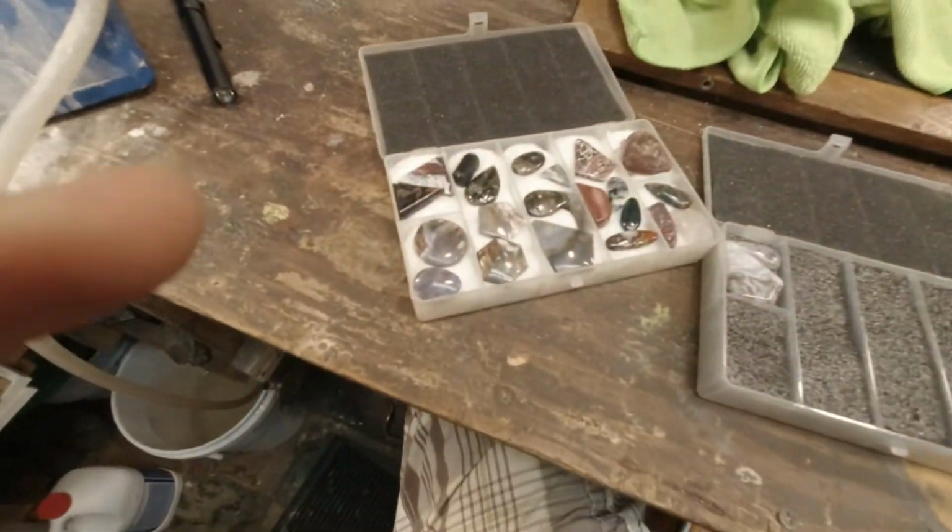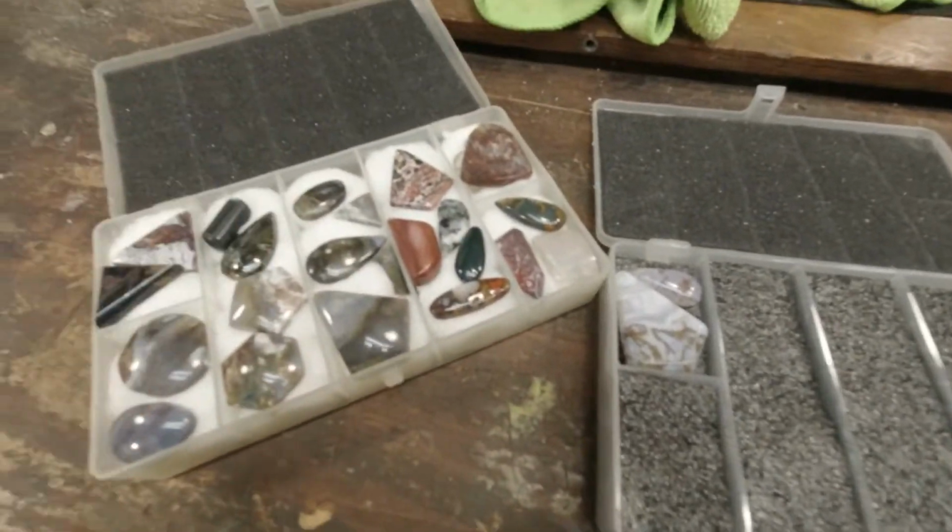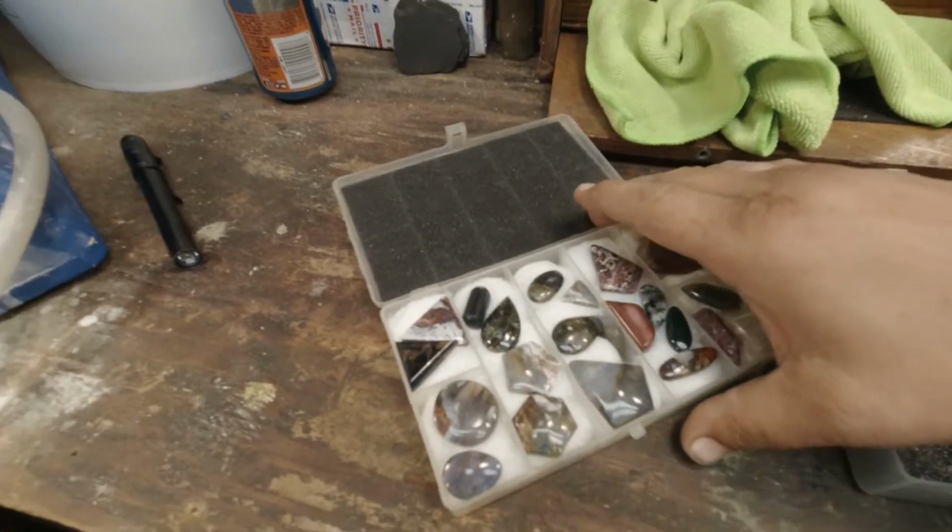But this is some of the cabochons that I've made. Some of them ain't too great, but I'm getting better with every one that I make. So let's get you flipped around here and we'll take a look at them. And here we are. Got a couple little cases here.